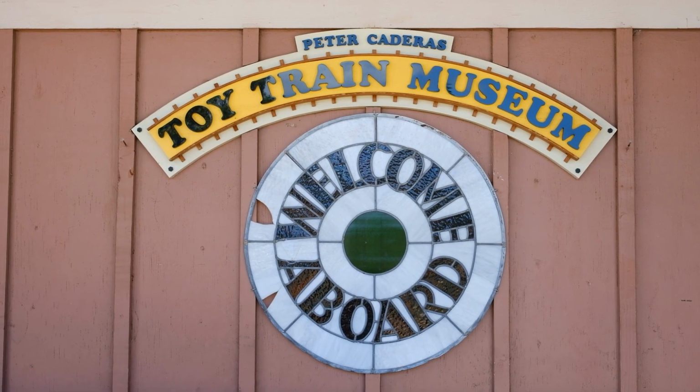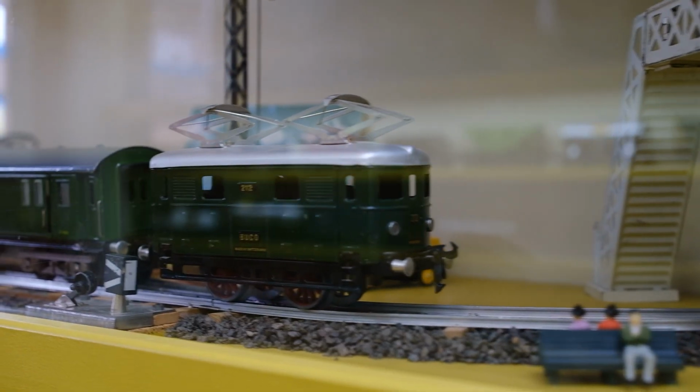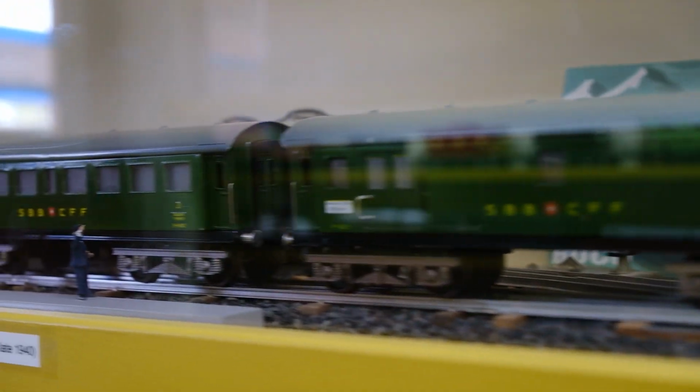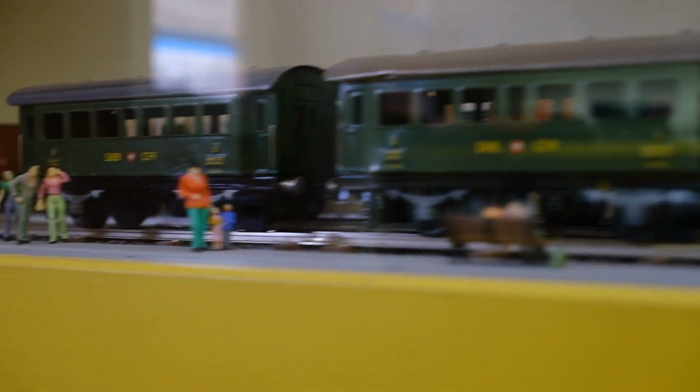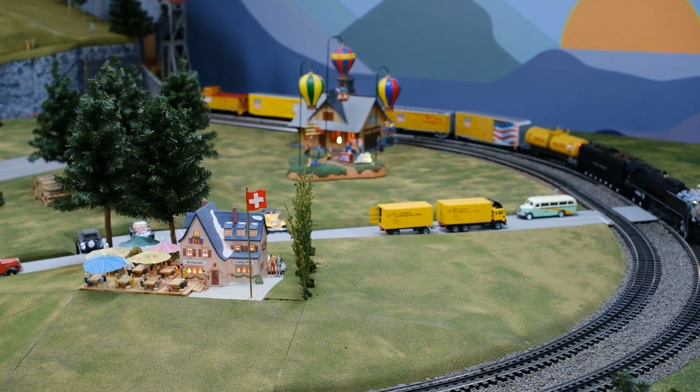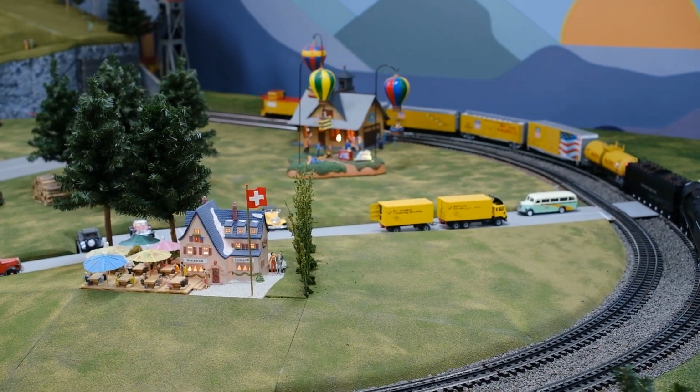My name is Peter Caderas, and I'm the owner and operator of the Toy Train Museum here at the Hawaiian Railway Society. I'm originally from Switzerland. I was born, raised and educated in Switzerland. I moved to Hawaii in 1969, so a long time ago, via Canada, where I worked for a while. And that brought me to Hawaii, and I've been collecting trains since I was a kid.